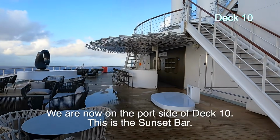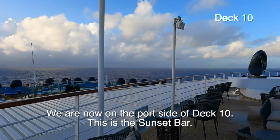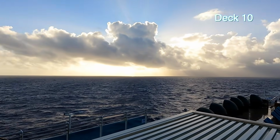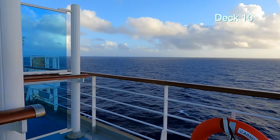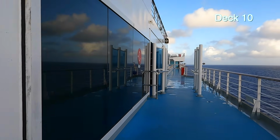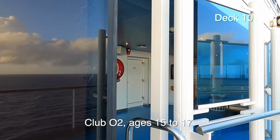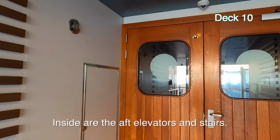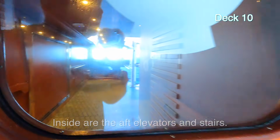This is the Sunset Bar. And it's not adults only, I guess, but you know, it is a bar. And it's got that sculpture there. And it's got a nice view. So let's go forward, Blondie. And this is Club 02. So this is your teenagers, 15 to 17. It's closed. And if we went inside there, that's the elevators and stairs inside.